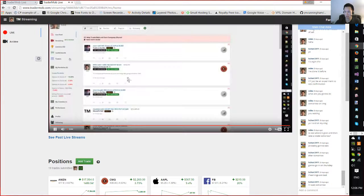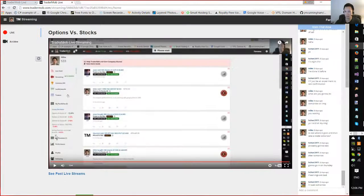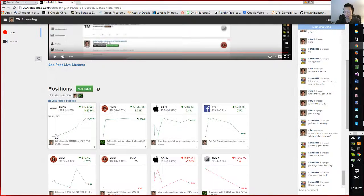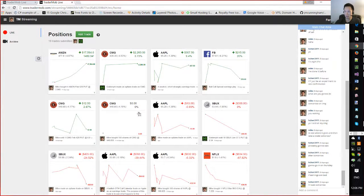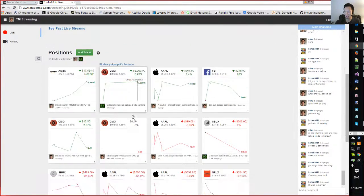Remember, sorry about the double echo there. This is the actual page where we're doing the live streaming. So all these trades that we entered will be tracked on this page, and we're going to look at these and give updates about them and talk about which one did better, why it did better, which one would have done better, which one saved you money by being wrong.